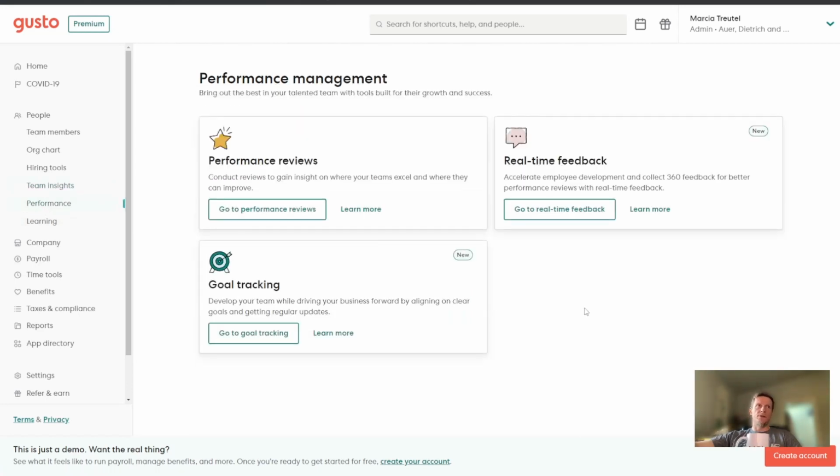Next up is performance. Here, it's really cool. It's one of those features that if you have, let's say, 100 employees, and it's a big company, and you have this formal process of doing reviews and performance for your employees, this is a really cool feature. You can have your employees do their own self review, then you review them here. You can set the goals. You can track the goals. You can also provide real-time feedback for them as well. It's really sweet.